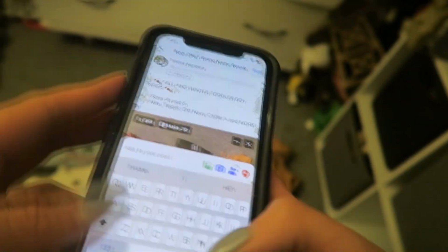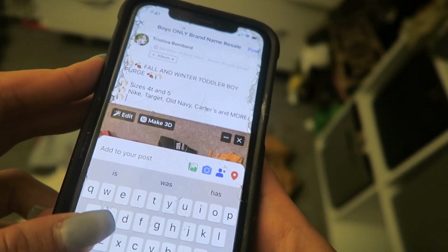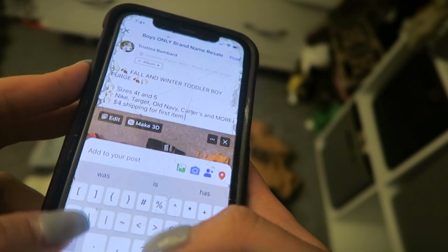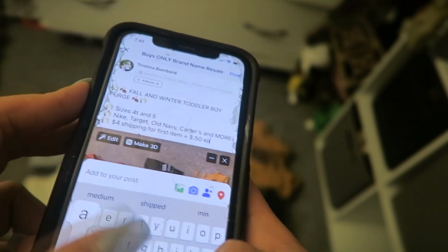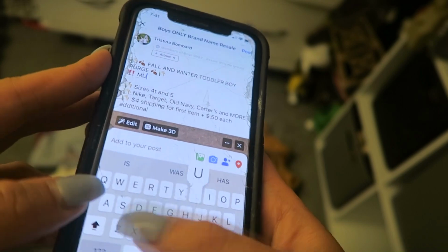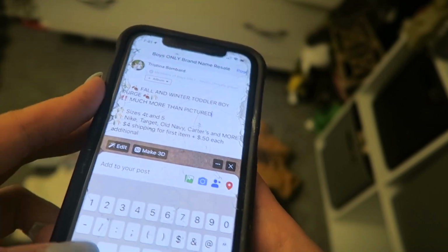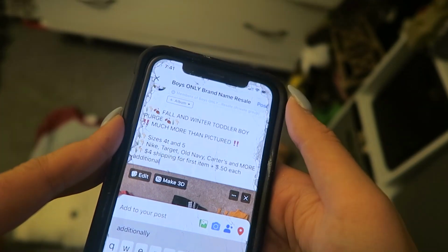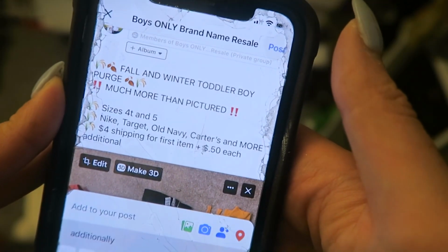But all of them have different rules when it comes to what you have to state when you're posting. So the rules in the group I'm in now, you have to state whether or not the shipping's included or if it's a separate price. I usually like to have the shipping included. I find that that attracts more people in. I think on this post, actually, I didn't include the shipping, and my second post I did. The second post is where I made more money.